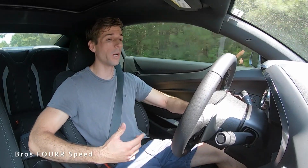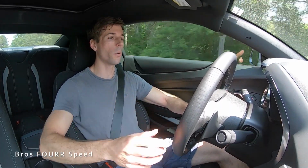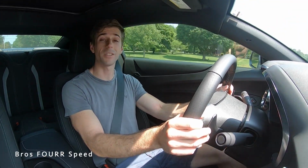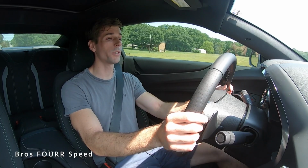I love driving Camaros because they offer a lot. There are so many different trim levels that you can get with the Camaro just based on your budget. This is definitely a cool muscle car of the options that are available.